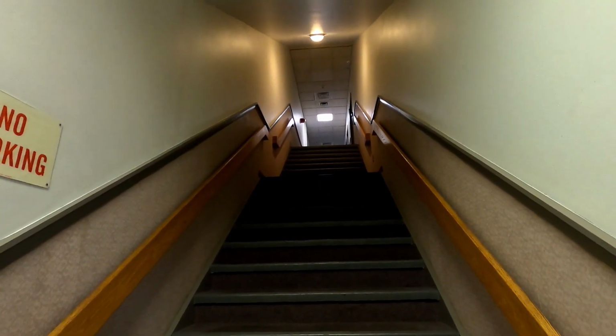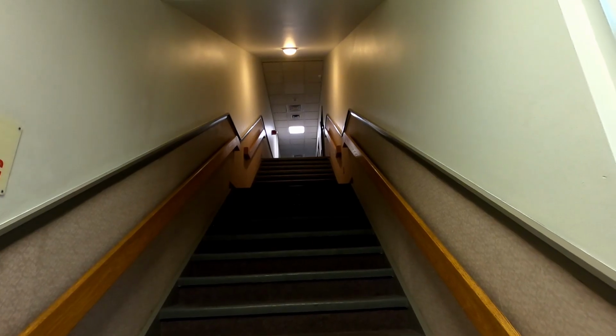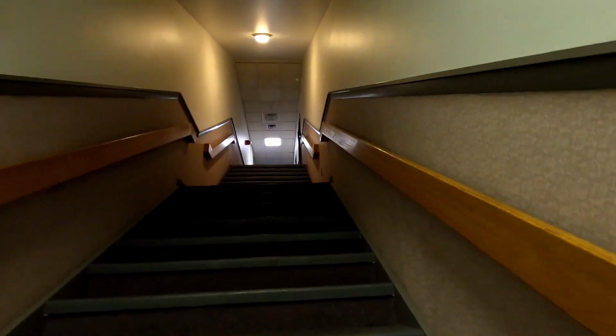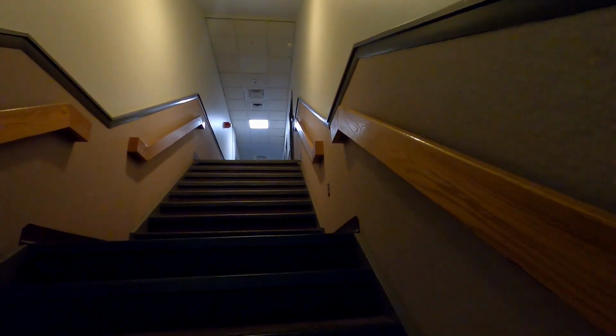As a side note, I am not entirely sure what is up these steps. My guess would either be a community room or offices for the mall itself. I got about 2/3 of the way up before I decided against going in on anything taking place up there.